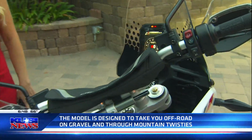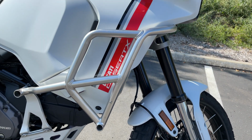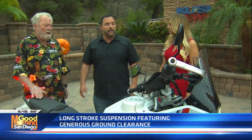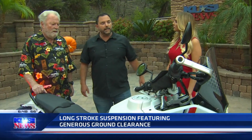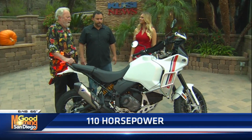Plenty of power. It's a 937 cc motor with 110 horsepower, 68 foot-pounds of torque, tubeless tires, chain driven. How big a tank? It's a 5.5 gallon tank, and I believe it'll get you a couple hundred miles, maybe 210, 215. That's pretty good. Yeah. Well, with today's gas prices, it really is.